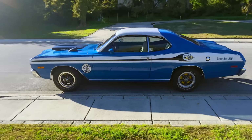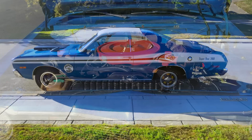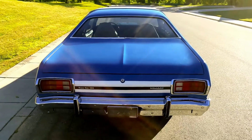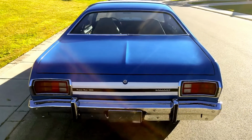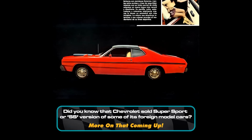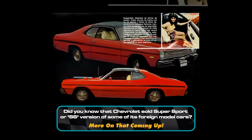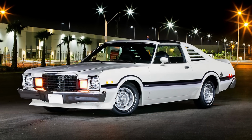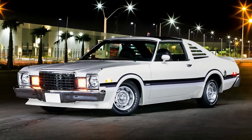But then in 1975, things got spicy. They upgraded to a 360 cubic inch engine that cranked out 300 horsepower. That's more than any Duster in the US could ever have dreamt of at the time. So if you wanted a real A-body factory hot rod in the 1970s, you had to go south of the border and get yourself a Mexican Super Bee.